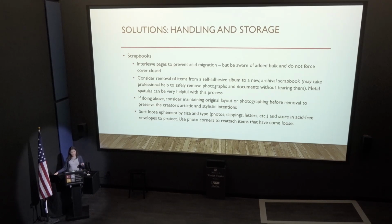Sometimes you can use those metal spatulas to try to lift photos off of the adhesive. The only thing you have to keep in mind is that you're running the risk of some tearing on the backside. And if you did have writing or something, it's possible that would get torn off too.